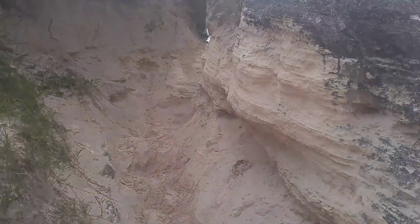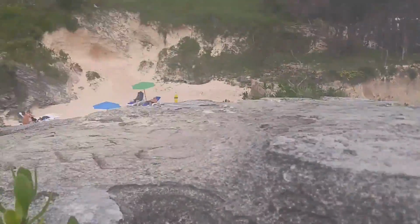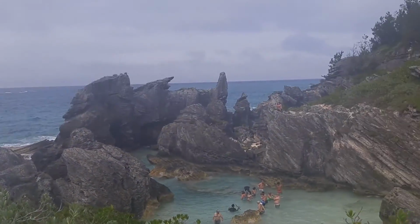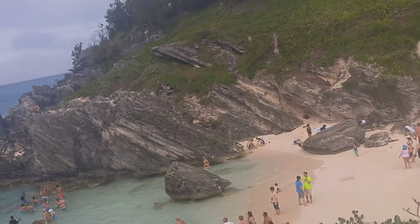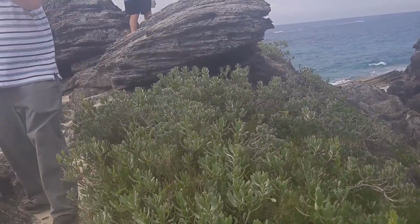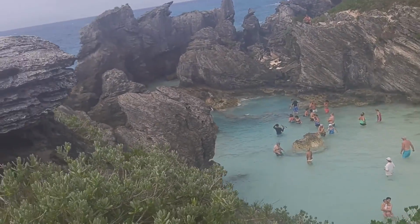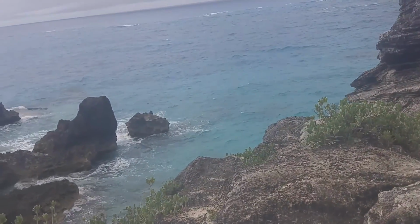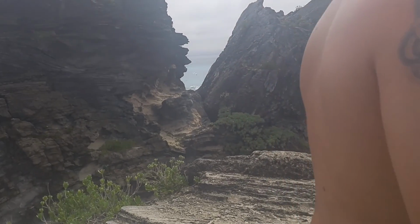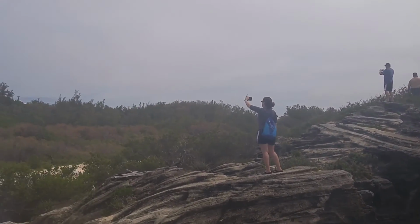Ooh, I cannot do it. I had to climb a little mountain of rocks, but to capture this amazing view, OMG, I did it for y'all. Beautiful. Your camera zooms in. Why do you have to go so close to the edge? I see you zoom in.